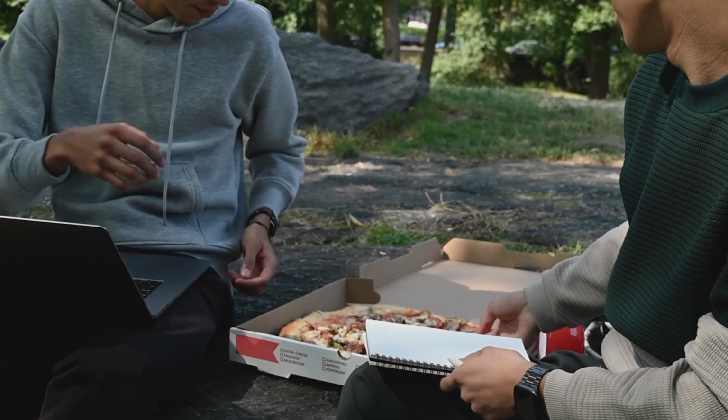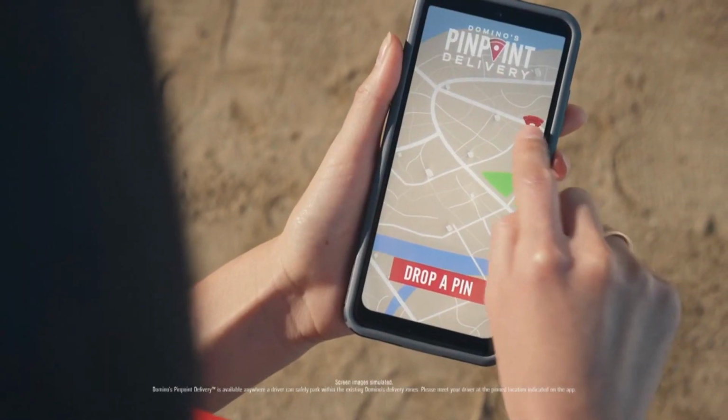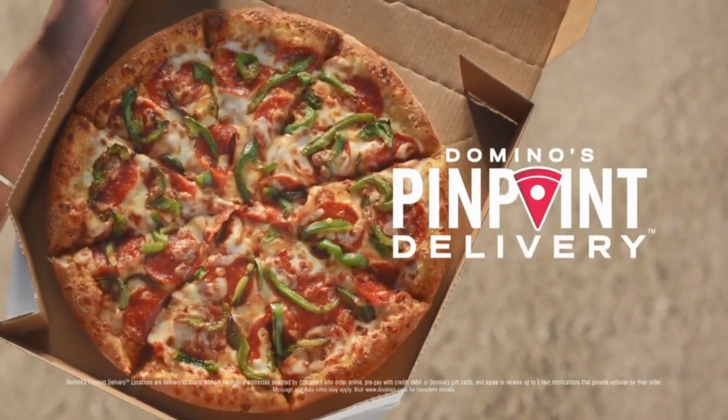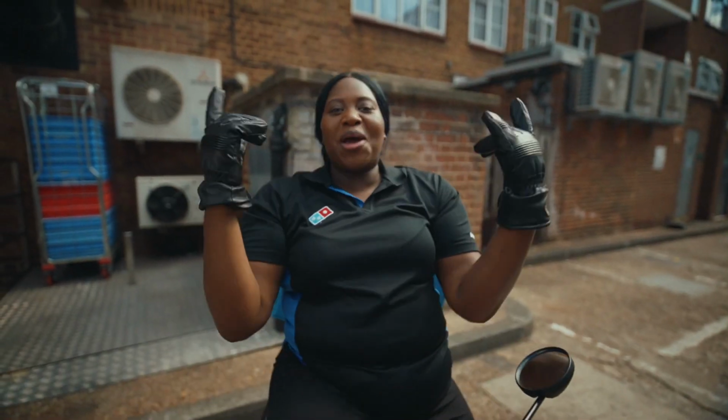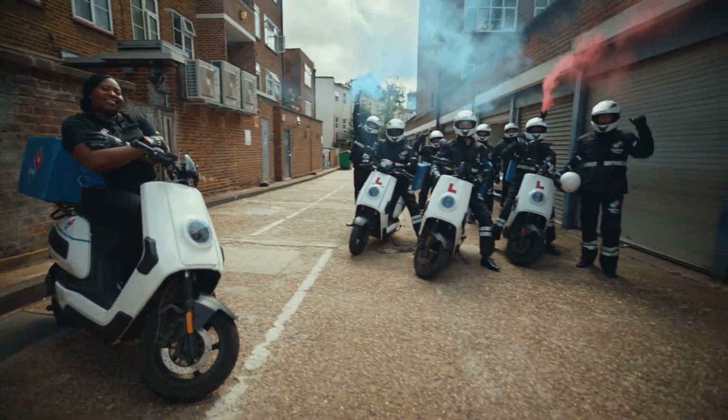Our journey takes us to unexpected places with Domino's Hotspots. These are locations without traditional addresses, like parks and beaches, where customers can receive delivery orders. Now, there's Domino's Pinpoint Delivery. This feature allows customers to get their pizzas delivered to precise locations. Keep in mind the importance of making your product flexible and adapting to your customers' needs.